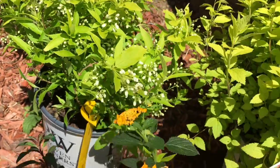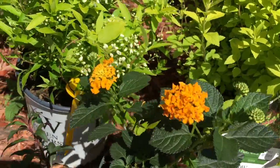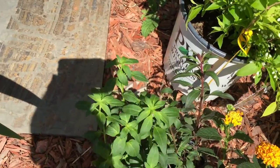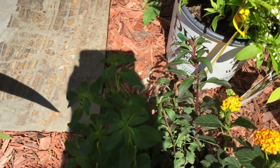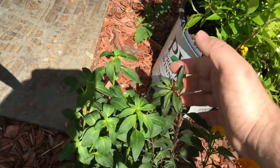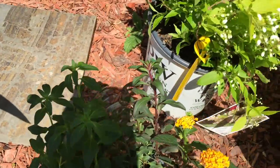Here also, I just got these today, don't tell anyone. These are lantanas, beautiful, brilliant gold lantanas, and then some red rocket snapdragons, that's what it is. Sometimes I forget the names of things. This is a red one. This will be a white snapdragon, so I'm going to intersperse those. They're going to go over by my driveway.